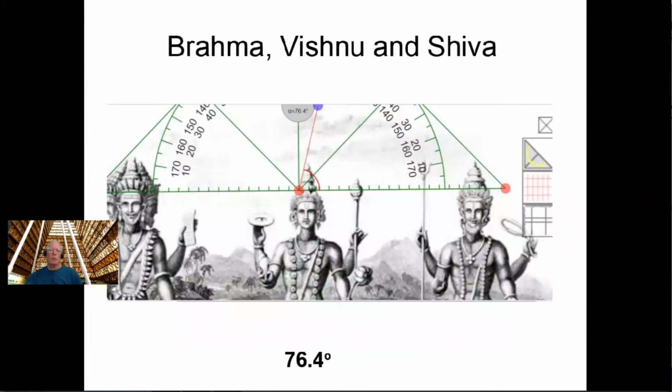Now here's a picture of Brahma, Vishnu, and Shiva, the three main deities in Hinduism. They're all wearing, as you'll notice, similar headgear. And sure enough, in each case, the slant angle, and this is a little harder because it's so small, but we're getting an approximation of 76.4 degrees off of this photo, which is, again, extremely close to that of the Russian geometry.